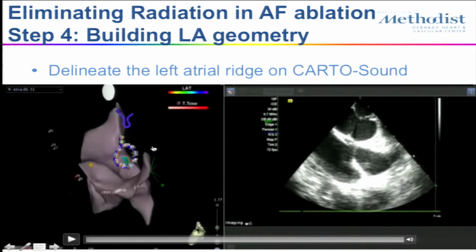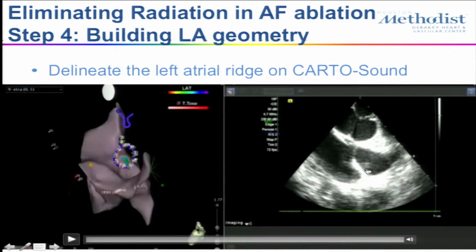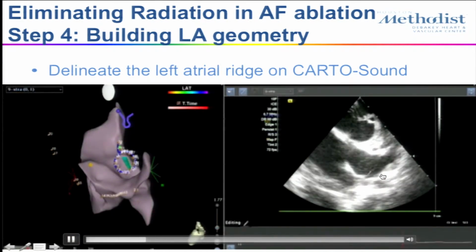Now the left atrium has a very complex geometry, and the most complex part of it is the left atrial appendage. It comes like this if I'm the patient, and the left superior pulmonary vein. And there's usually a very deep and thick ridge, the left atrial ridge we call it. It has very thick pectinate muscles. This is the left atrial appendage here, this is the left atrial ridge, this is the aortic root, you see the aortic valve. Again, I tell my technician, hey, outline the ridge, and they're going to draw this green line here, and it'll be incorporated into the map.